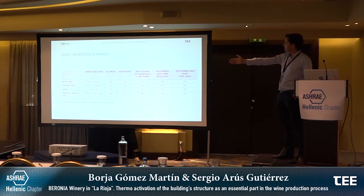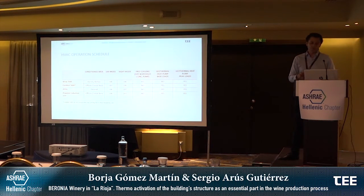And the comfort taps are not working with these 6 boreholes. They are working with the 6 boreholes that are together with the heat pumps, and the same with the air handling units and the power induction units. So we have like 2 groups. The first one will always try to work with the free cooling boreholes to keep the temperature as low as possible.